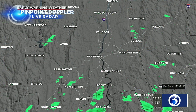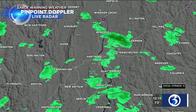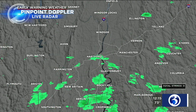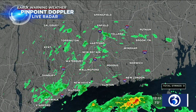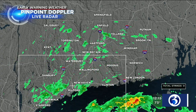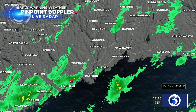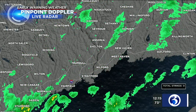We've got Early Warning Pinpoint Doppler zoomed into the greater Hartford area. You can see that there's just some scattered showers, perhaps a little heavier downpour heading toward Ellington. You can see some of the darker greens and yellows popping up in the last few frames of this animation, taking us back over the last 30 minutes. Also across southwestern Connecticut, from, say, New Haven westward, we do have some heavier rain, as evidenced by those darker greens and yellows working into West Haven, into the Elm City, also westward, west of Route 8 through, say, Trumbull, Reading, and Ridgefield lifting to the north.